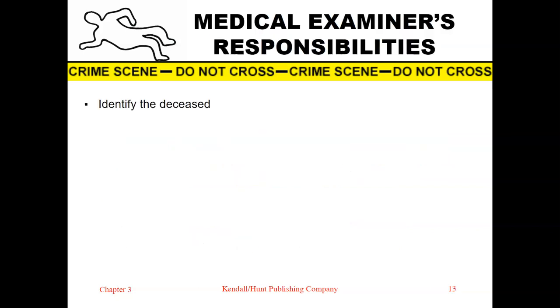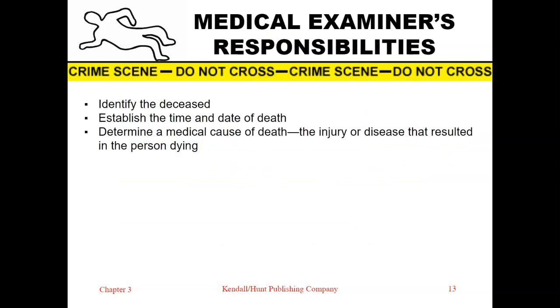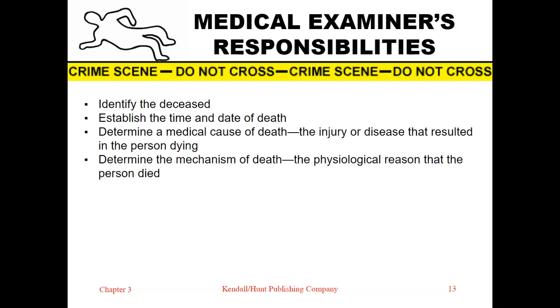All right, so the medical examiner, their job is to figure out who the deceased is, and the time and date of the death. What's the cause of death, or the injury or the disease that made them die? The mechanism, so the physiological reason. So it might be trauma to the head, but the mechanism would be like the hammer hit their skull.